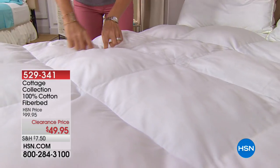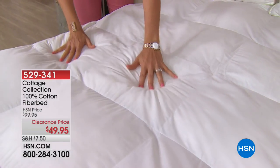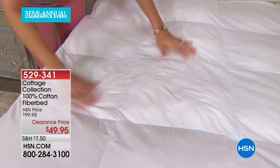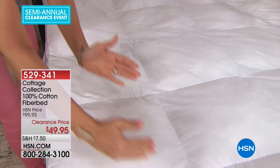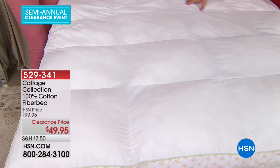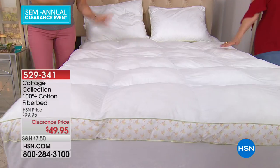And I love this because we've got this great section. All of our fill is sectioned off, so you won't have what you have with some fiber beds, where it gets really lumpy and all of the fill mushes to one area. It's like a baffle box construction where the fill stays where it's supposed to. Exactly. It doesn't go out into the neighbor's yard. None of that. It's all staying within its own box.